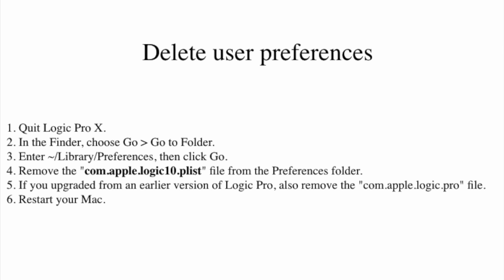You go in Finder and go to folder, and you type in this specific command, and then you click go. You're going to find a massive list of different preferences, and you just delete this particular one. From the folder, you just eliminate it completely. That's all I did. I just deleted that particular one, and it did work immediately. I just restarted the computer and fired up Logic, and it worked perfectly fine.